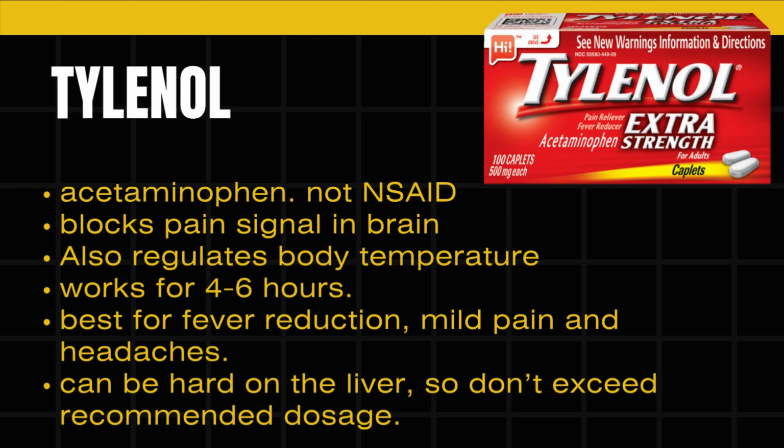However, acetaminophen can be hard on the liver, so it's crucial not to exceed the recommended dose. Long-term or high doses of acetaminophen can lead to liver damage, especially if combined with alcohol. So be careful. Tylenol is a good option for mild pain without inflammation.